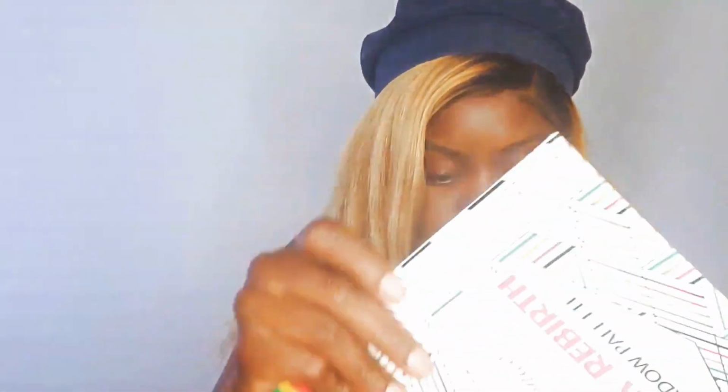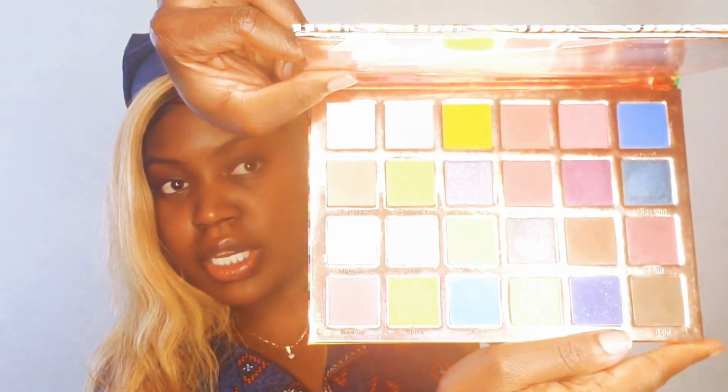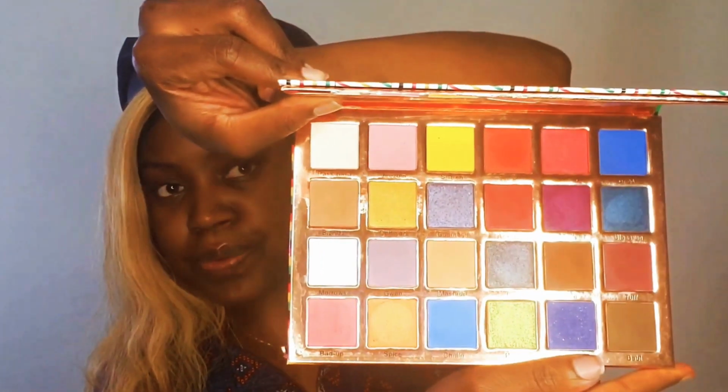Alright, so that, my guys, was the Rebirth palette. And you see the colors again. So pretty. These in the Rebirth, they were pretty soft. I like the palette, the eyeshadows, they were pretty soft. And there's really nice pigmentation. Some of them are chalky, but we can work with that. So I'm not complaining.